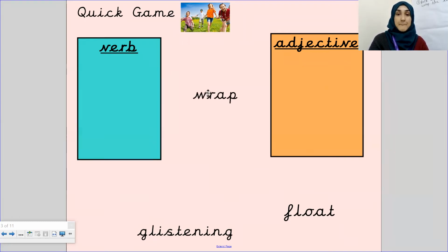Okay, next we've got wrap. Is wrap a verb or an adjective? Go, go, go. Okay, is it a verb? No. Is it an adjective? Yes, fantastic. Actually, that word can be both. When you wrap something, you are wrapping like a present. But also you can say the paper wrapped around the beautiful present, so that's also describing. So it can be both. That was a trick one.